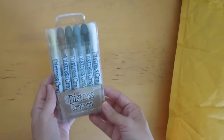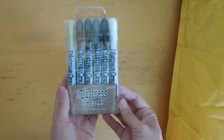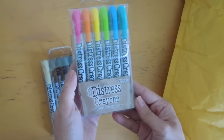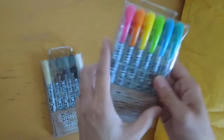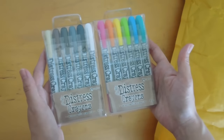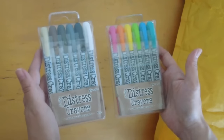This one, distress crayons. I'm really, really excited. I saw several videos on YouTube and I thought I would give this a shot. I thought I ordered 2. Yeah, so here's the other one. I don't know if they have a set name. I'm guessing this is the vintage set and this is more of the colorful one. But these are water reactive pigments. So hopefully I will do a demonstration or a journal with me type of video using these crayons, and you can see how they turn out.